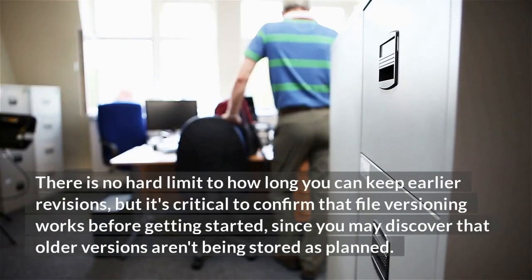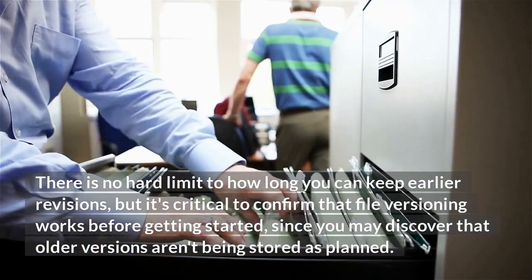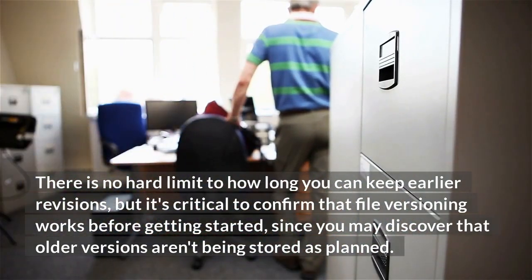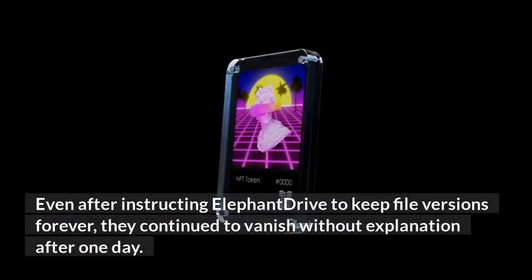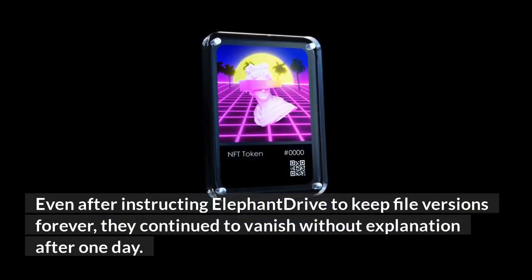There is no hard limit to how long you can keep earlier revisions, but it's critical to confirm that file versioning works before getting started, since you may discover that older versions aren't being stored as planned. Even after instructing ElephantDrive to keep file versions forever, they continued to vanish without explanation after 1 day.